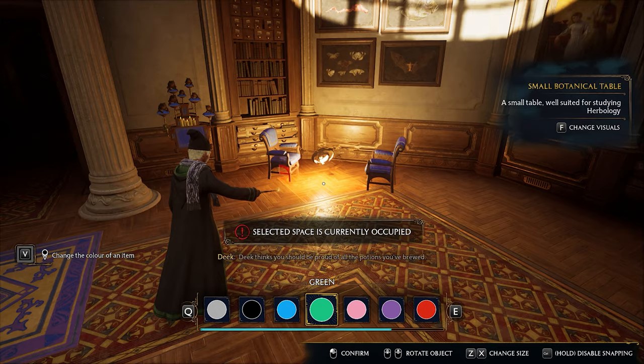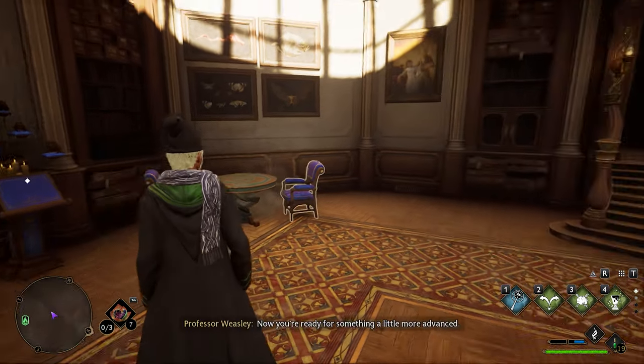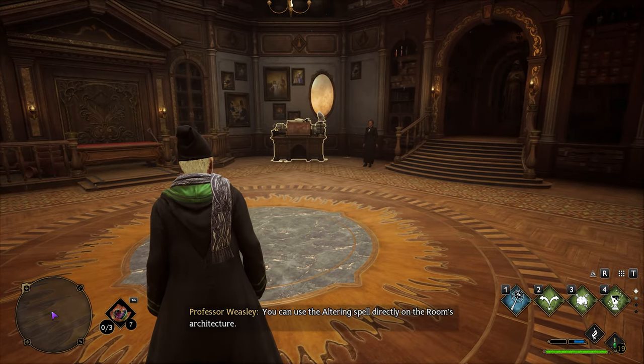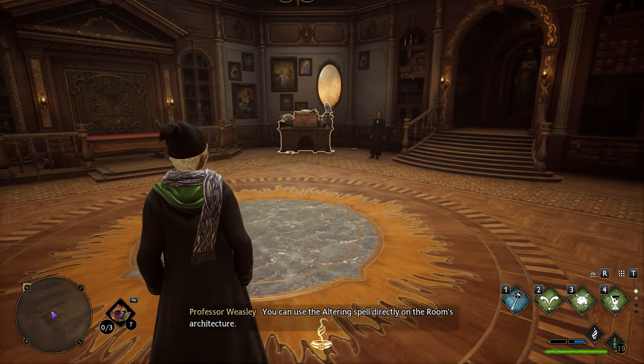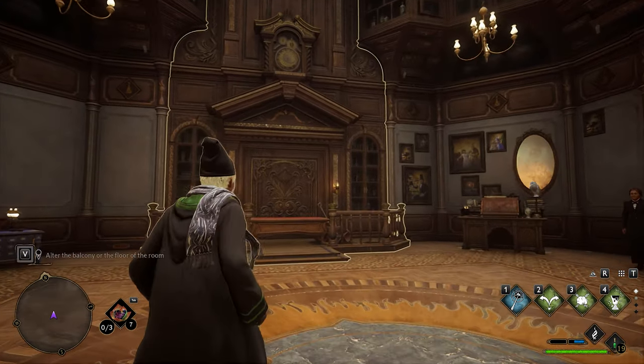Of all the potions you've brewed. Nicely done. Now you're ready for something a little more advanced. You can use the altering spell directly on the room's architecture. Try these new designs on the floor or balcony.